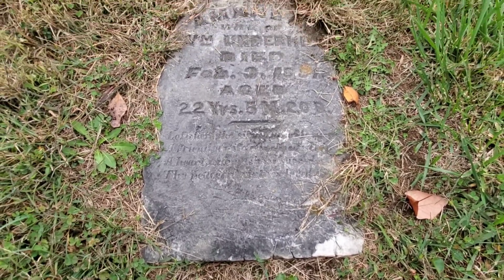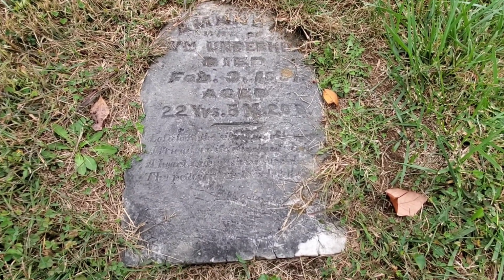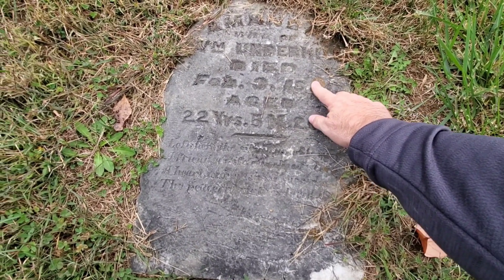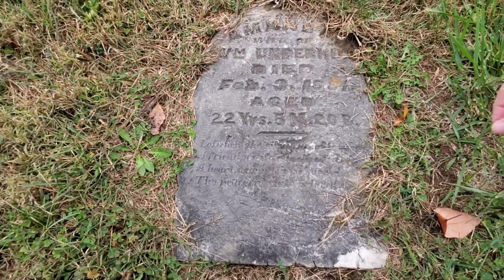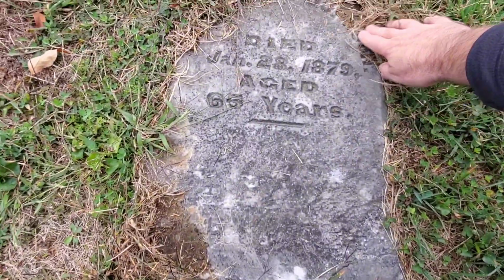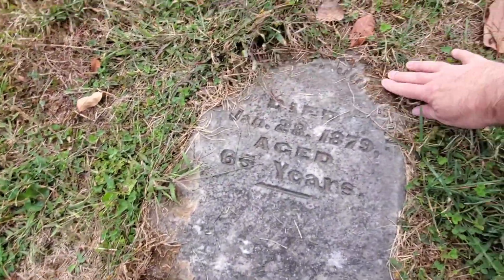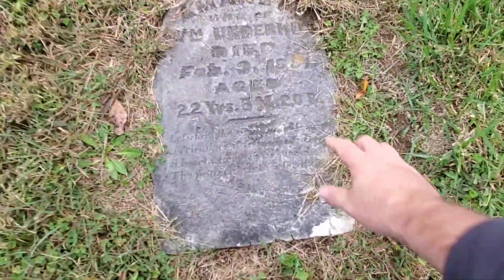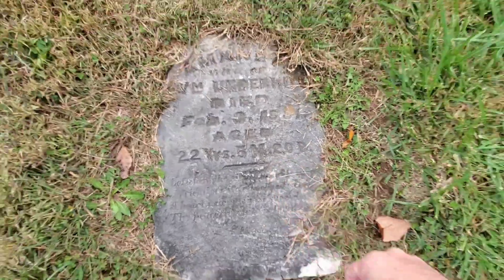There's an epitaph that is hard to read. I'm trying to follow it along with my finger, but it's hard. There's 65 years old, but Johnson, it looks like. The first name is hard to read, died 1879. So this one's just so hard to tell.